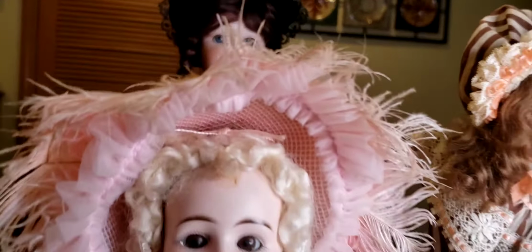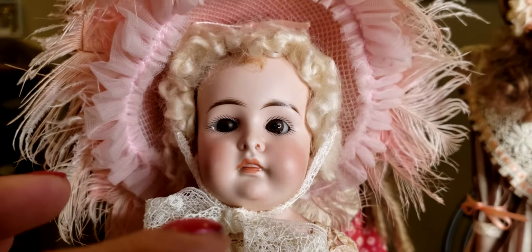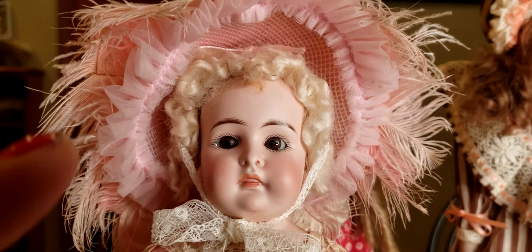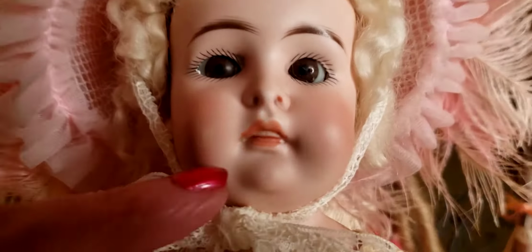They were fewer were made. This became the more popular type of doll, and all the doll makers were inserting teeth into their mouth. Now these are called open closed mouth dolls. And not only did Kestner make them, other companies made them as well. So this just proceeded where they would cut the opening out.